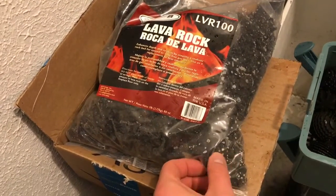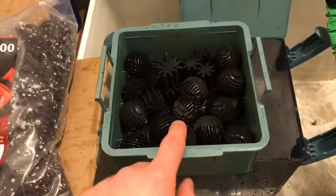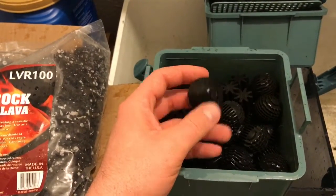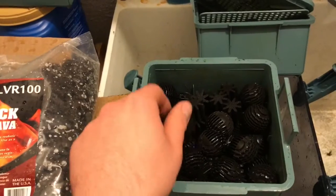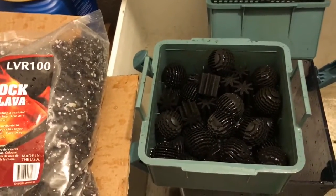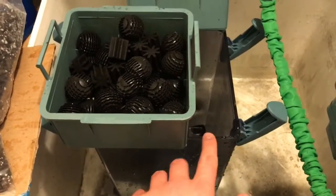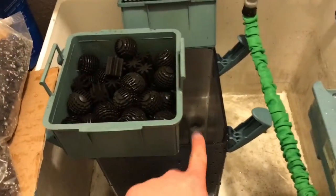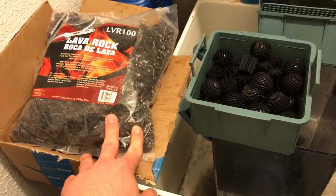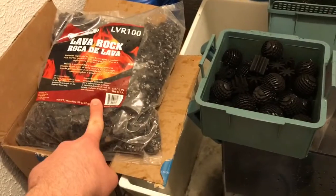The surface area on this lava rock is going to be light years beyond what I've got with these bio balls. Bio balls are great for wet dry filters where you've got a trickle going on and it trickles all through there, so the water's going over different paths the whole time. But when it's submerged and completely surrounded by water and the water's flowing over all of it, like it is in a canister filter like this, you're better off with something like the lava rock that's going to have a whole lot more surface area. So I'm going from this to this.